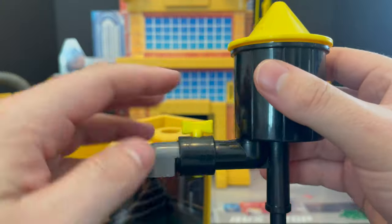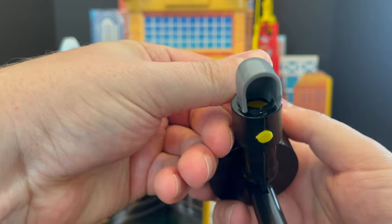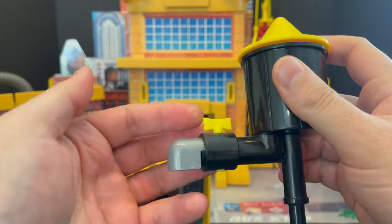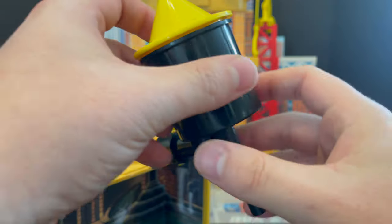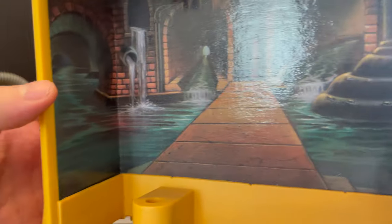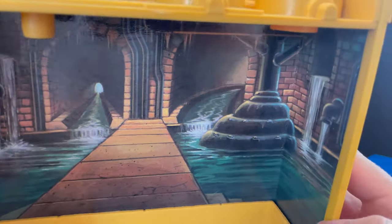The goo would travel through right there, and you would twist the little knob, open or shut, and the goo would come out. But slamming the goo down with the little yellow piece, yeah, that would help it to actually flow out a little bit better, right? And right here, you have more of a backdrop of a sewer system. But I would honestly tell you, that's more along the lines of the lair of the lizard, right?